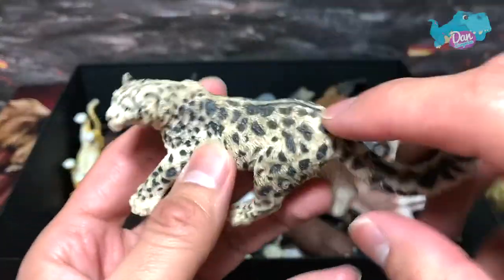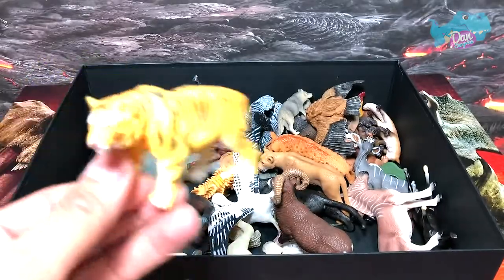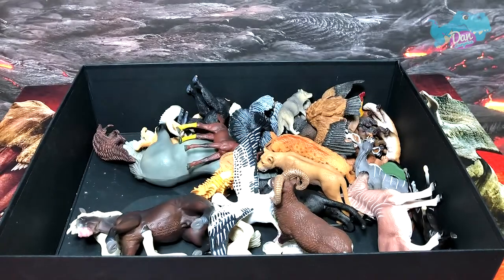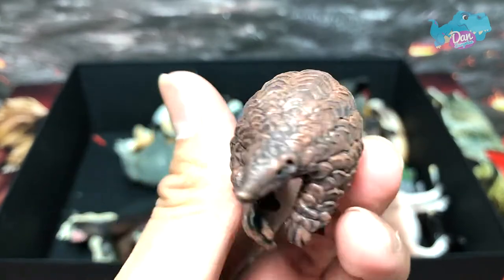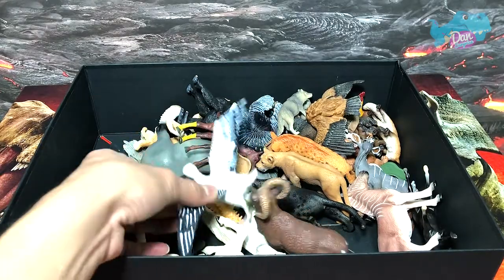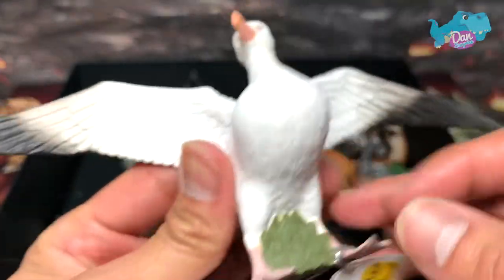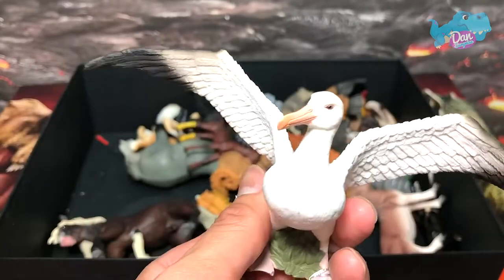Snow leopard. It has a thick coat of fur to keep itself warm. Yet another tiger. Looks like we have plenty of tigers. And this, it's a pangolin. This is such a weird looking animal. What is this? Is this an albatross? Yes, that's right. An albatross. Looking very majestic.